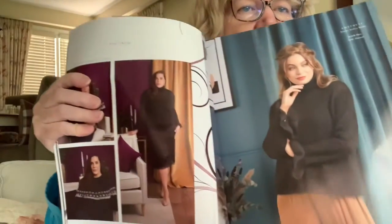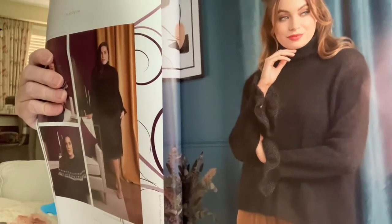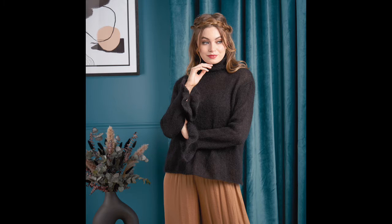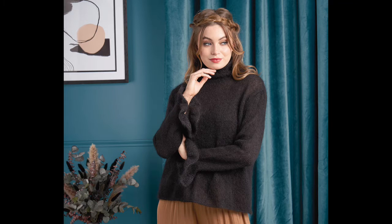Now, this two-page spread is shared with this design called Amethyst, and it's by Annika Andre Walk, and it's gorgeous. It's Kidsilk Haze. It's knit in pieces. The body's flat, but the sleeves are in the round, and the diamond thread is used in the ruffle at the end of the sleeve. So here it is, and it's shown in the magazine on the two different models.